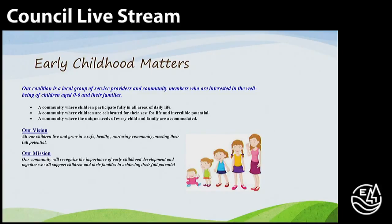CUP built a team, and in the summer of 2009, the Early Childhood Development Mapping Project, or ECMAP, which was when the majority of us heard about it even in our community, began its research and community engagement work.